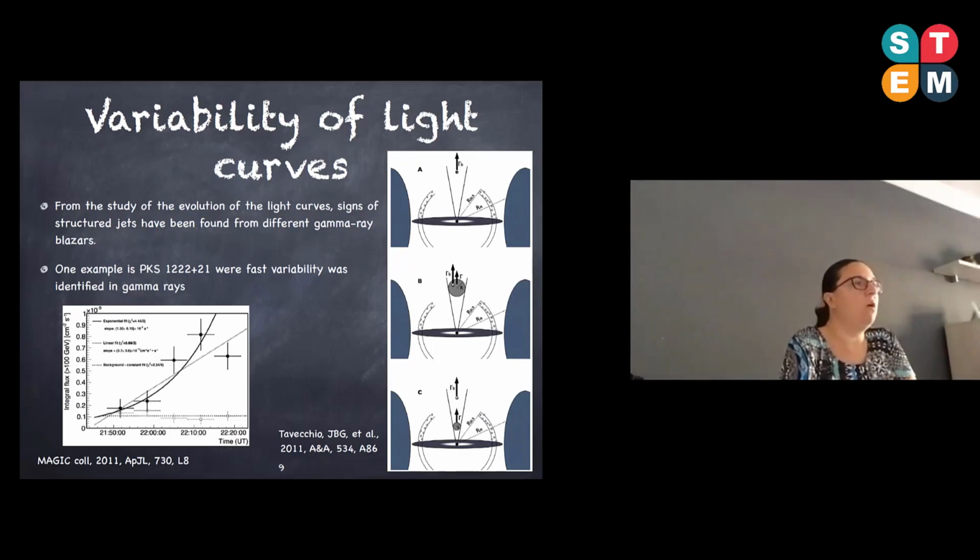So this is something that has been studied, there are many works on it. Here, I just include one example. This is one of the famous TeV emitters, PKS 1222+21, where we detected very fast variability at very, very high energies with the MAGIC telescopes. Very fast variability, of the order of 9 minutes: in 9 minutes, it was changing by a factor of 2 in flux. So this is really fast.